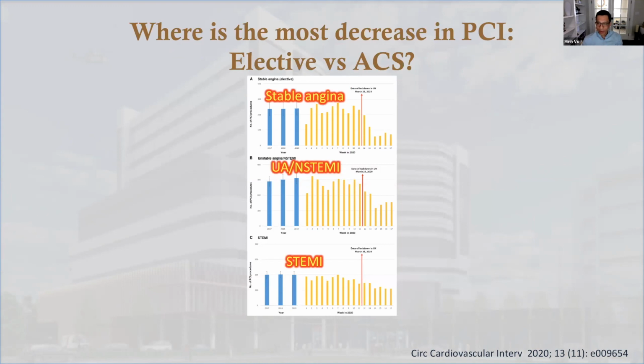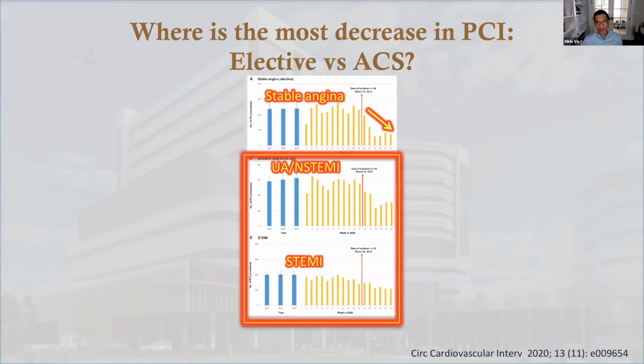However, on the other side, we're affected because we had a significant decrease in procedures, stable angina. So a lot of hospitals, if not all hospitals, would shift the attention from elective cases to emergent cases in order to have resources to deal with the COVID pandemic. There was also a decrease in non-STEMIs and STEMIs, as I mentioned. So the volume decreased a bit, but keep in mind, surgery was not being done quite a lot. So PCIs dropped a bit, but we had to do more complex PCIs because surgery wasn't being offered at all.